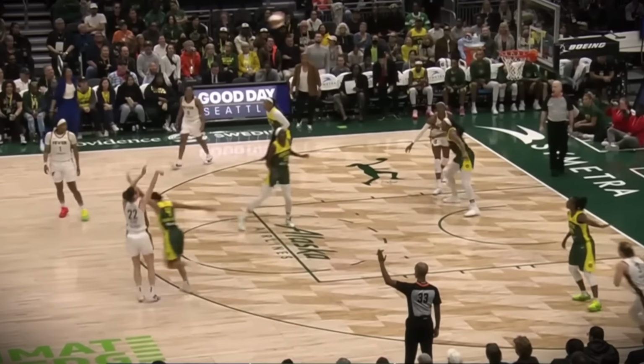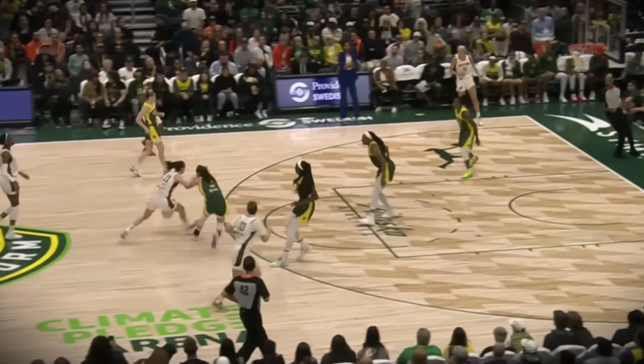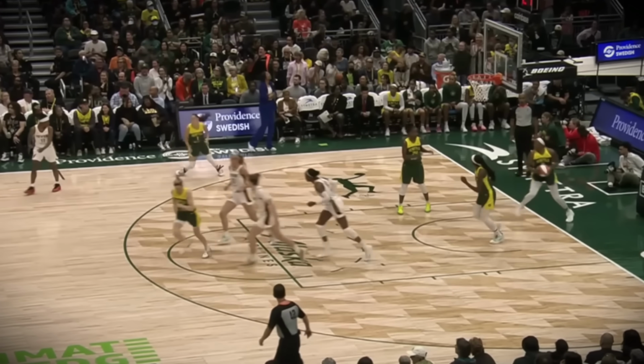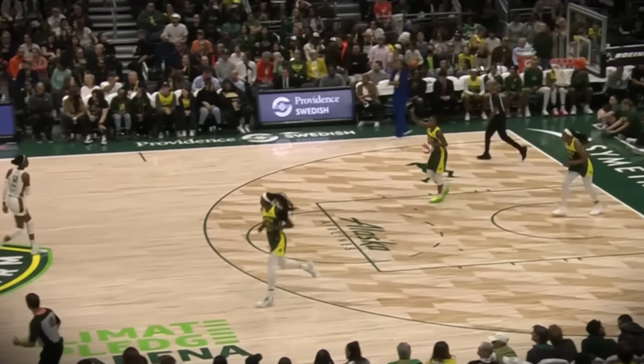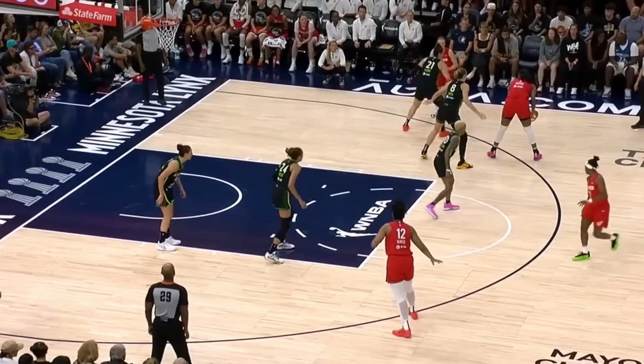12 assists now for Seattle. Clark answers and absolutely blows the roof off, but playing at UConn, she is used to all of this. Oh, Caitlin Clark, rookie on rookie crime right there. Against Minnesota, Caitlin turned it up a notch and went full try-hard mode.